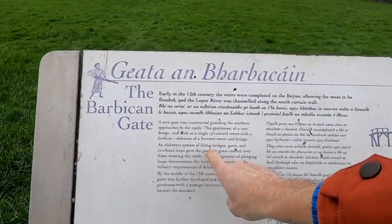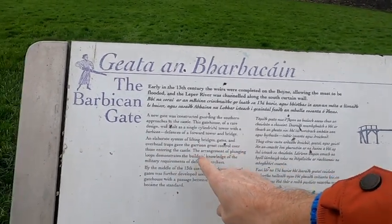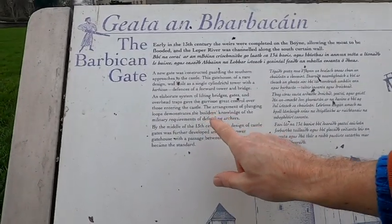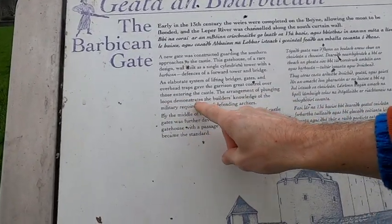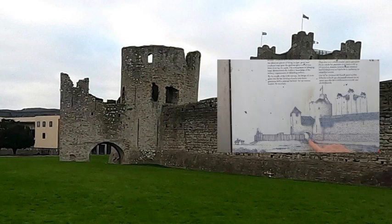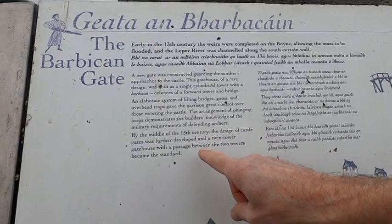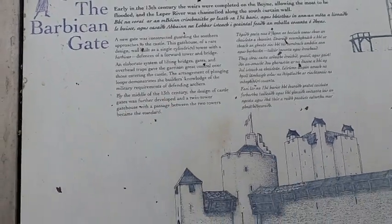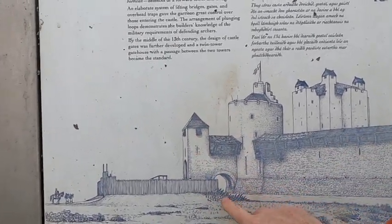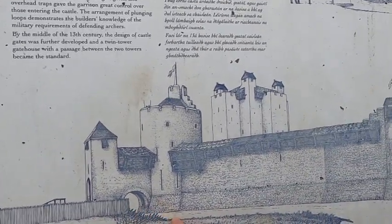An elaborate system of lifting bridges, gates and overhead traps gave the garrison great control over those entering the castle. The arrangement of plunging loops demonstrates the builder's knowledge of the military requirements of defending archers. By the middle of the 13th century, the design of castle gates was further developed and a twin tower gatehouse with a passage between the two towers became the standard. See it there now, look. See the horse coming in, the man. And then you had the moat around the castle.